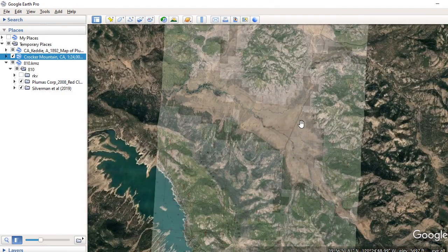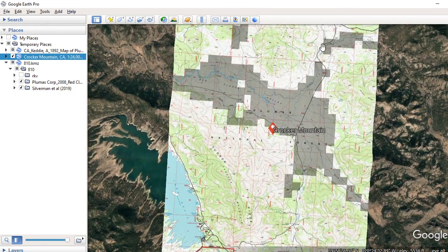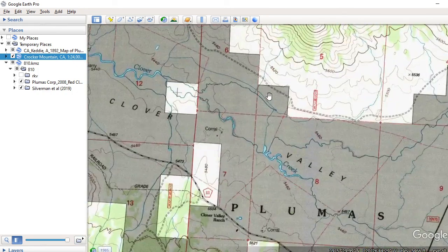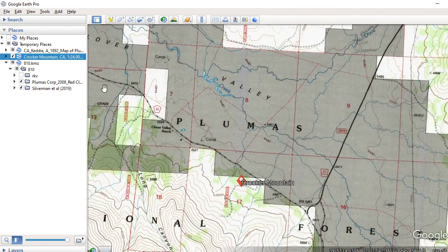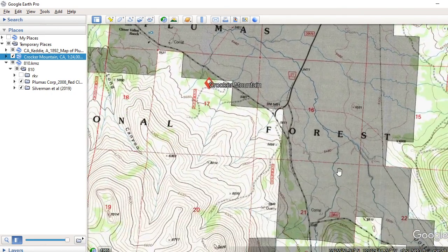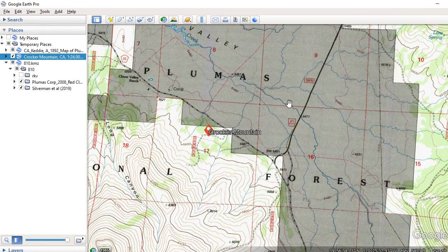Just for interest here, by the way, if we bring up the fade, this is a USGS map, I think 2018, and they georeferenced this. I didn't. They meaning USGS. It appears that these are in-holdings, private or whatever, within Plumas National Forest. That's the gray properties.